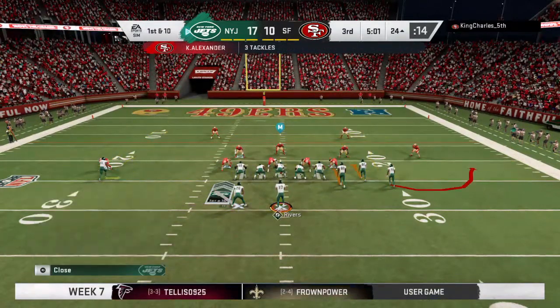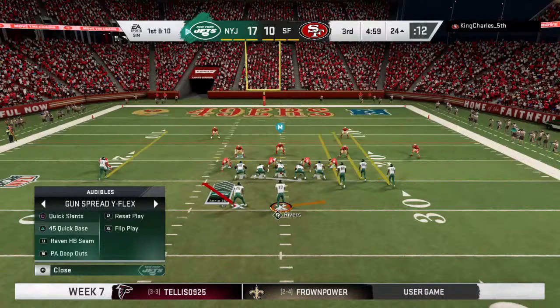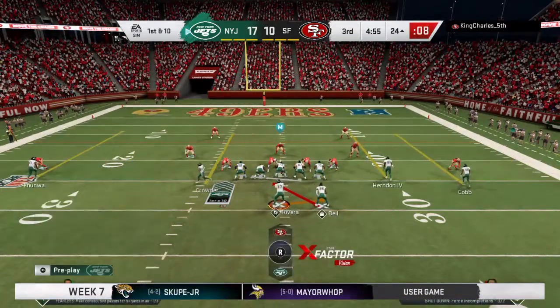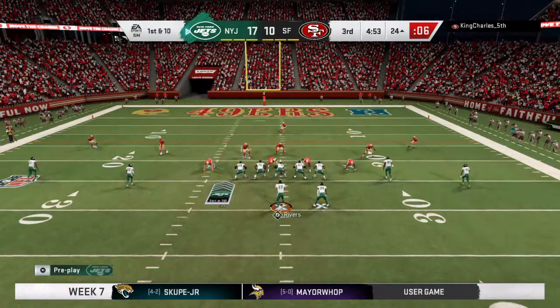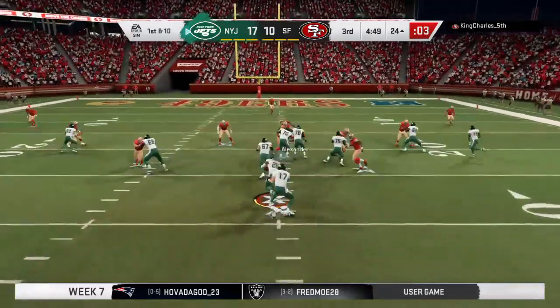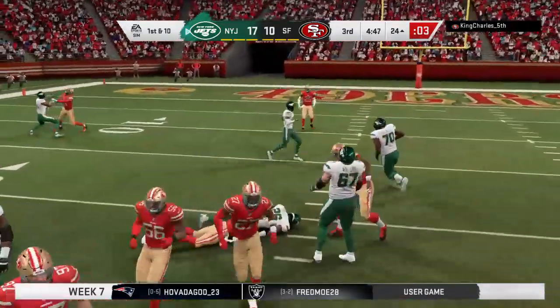Switch it. Come on, switch it. You draw Porter. White. Check 43. Check the backer. White, 89. On first down, Bell.